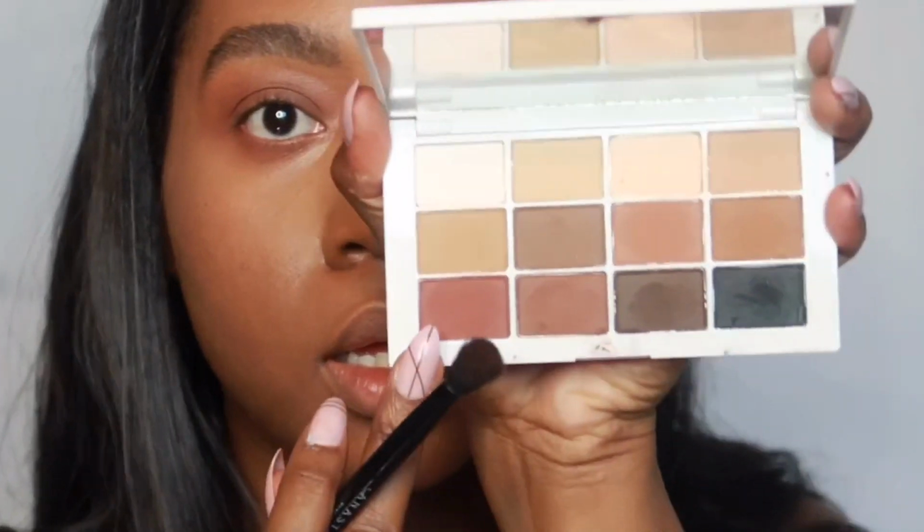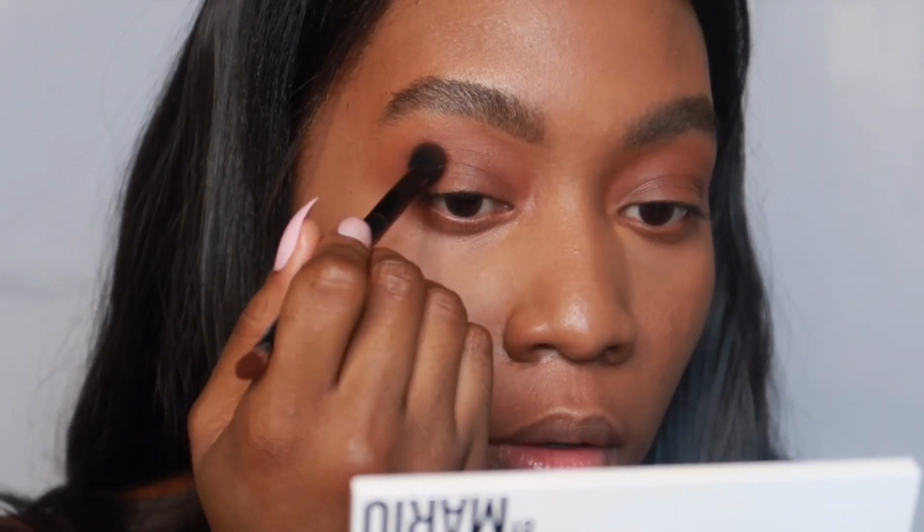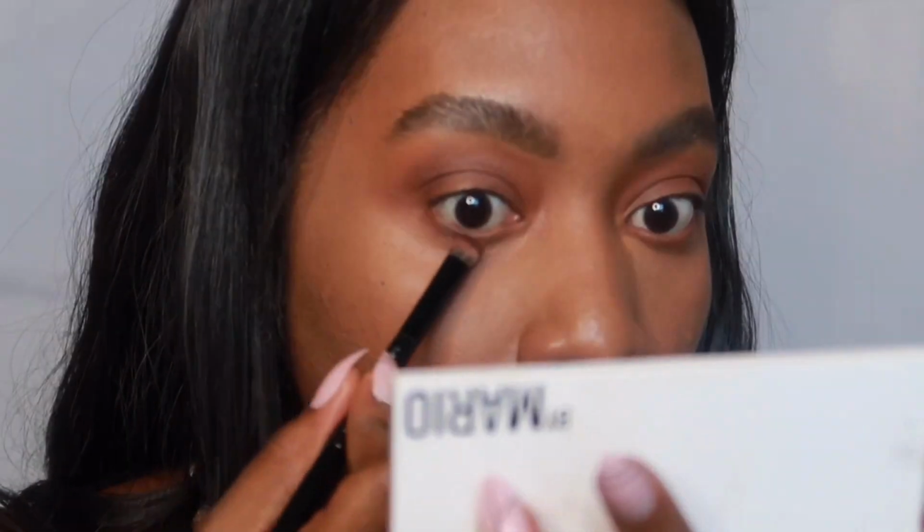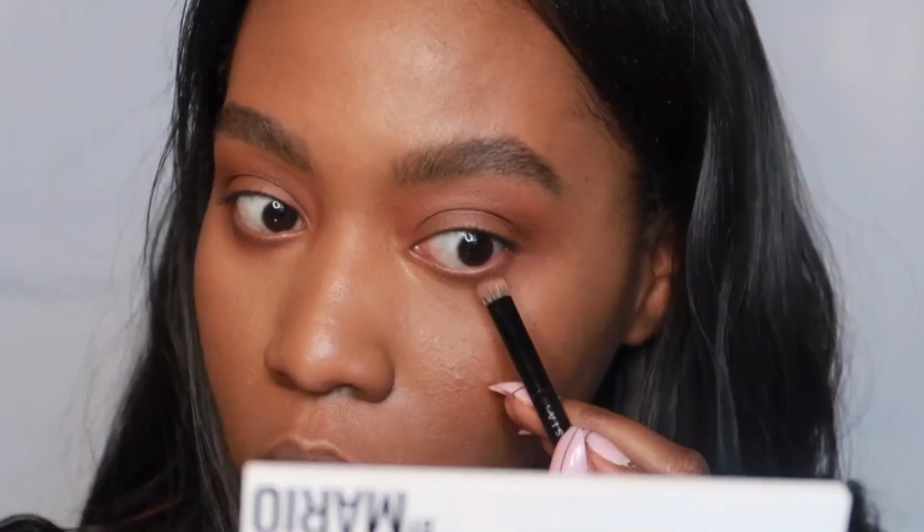The only thing I'm going to do just to add a little bit more depth in the crease is go with this shade right here. This is matte 10, and just give a little bit of depth right in here. It's a very, very similar shade, just like a tad darker. And it'll just add a little bit more contour to the eye. Same thing on the bottom lash. Boom. 2 colors.